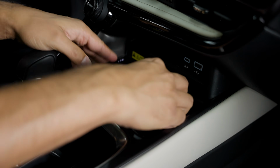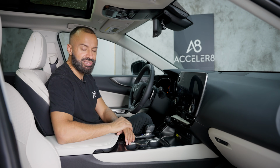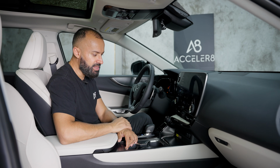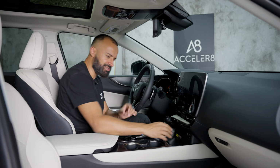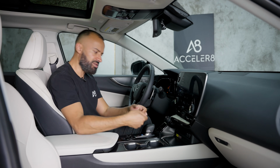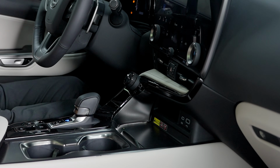You also have this wireless charger, and I like it because no matter where you put it in the space, it does a good job charging it, even through your cell phone case. There's a little slot or hole here, and I figured this should be deeper because it's fairly narrow. I thought it was to put your cell phone in, but as soon as I put my cell phone in, it stopped halfway. Then you have your 3 drive modes, Eco, Normal, and Sport.